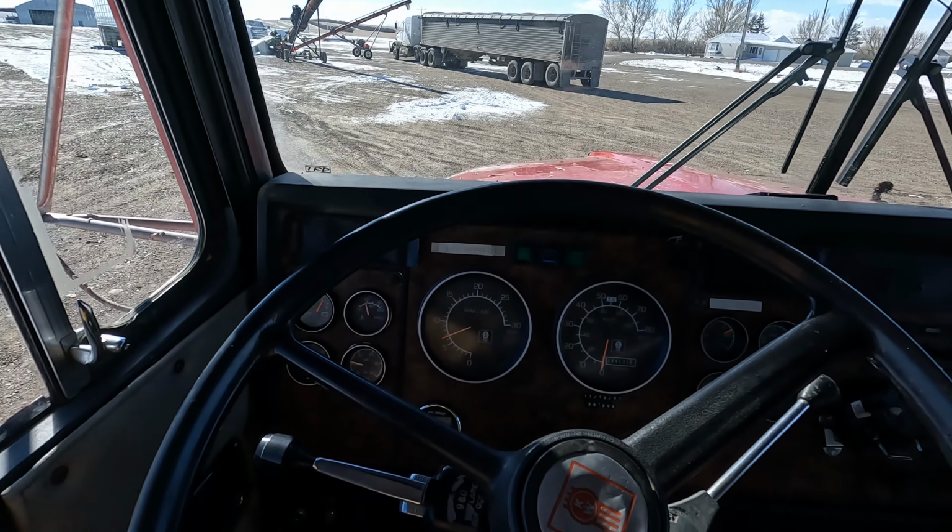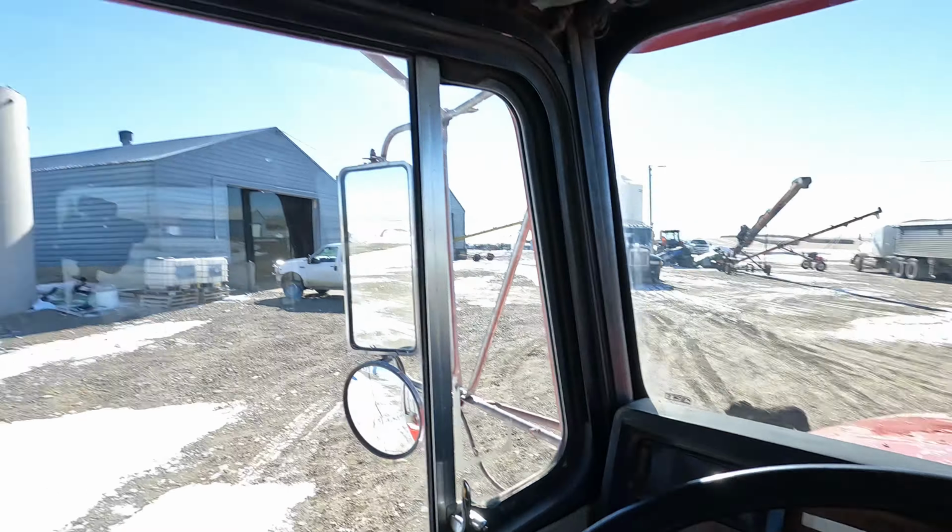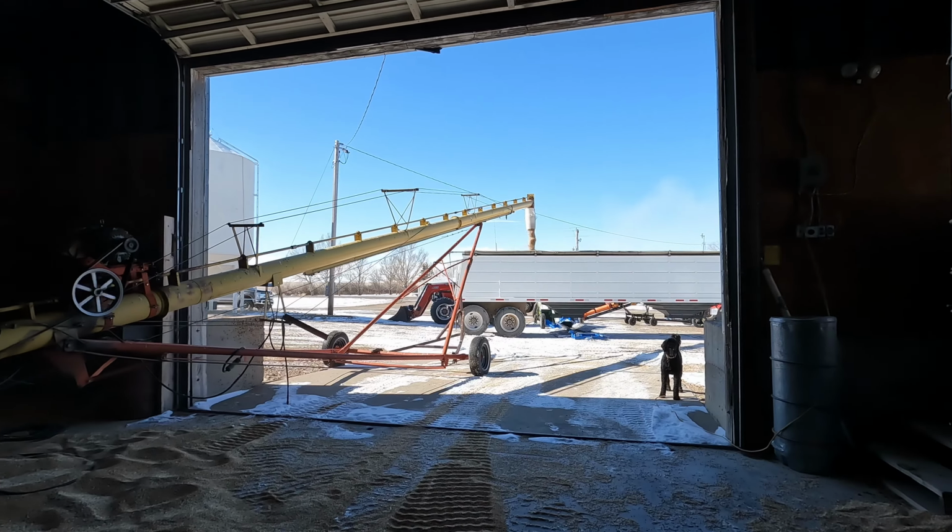And it smells like roses in here. It smells like mice. If anybody knows what a mouse smell smells like, it's disgusting. It really is. It's a real quick way to turn the stomach.